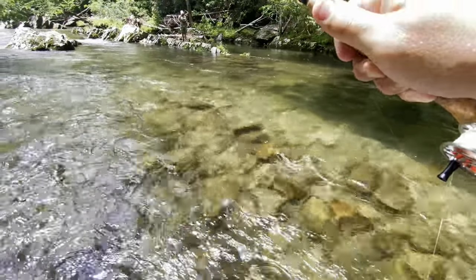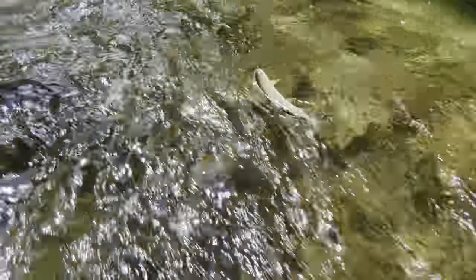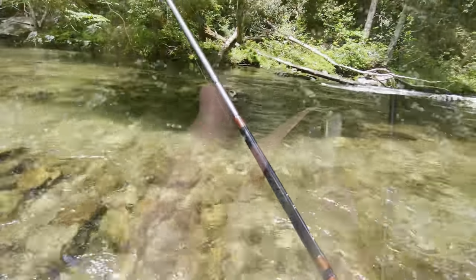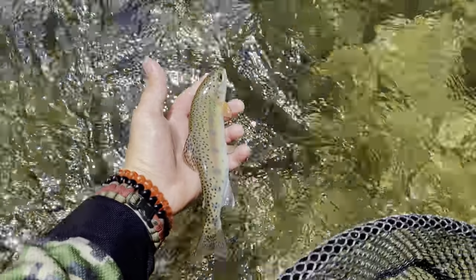Got a little rainbow. Chica's videoing me. Look at him. Yeah, pretty guy. Let's get a release on him. Fish ain't too big, but he's pretty. We'll get a bigger one though. Get out of here, bud.